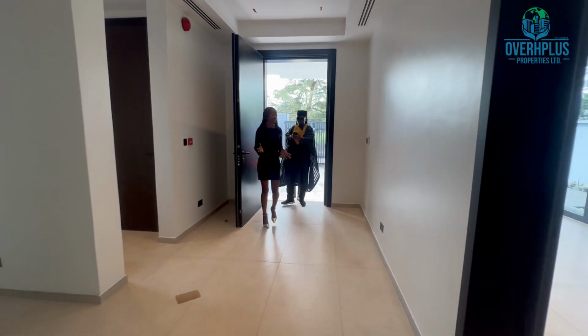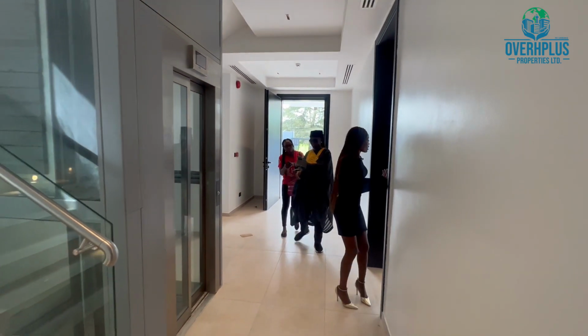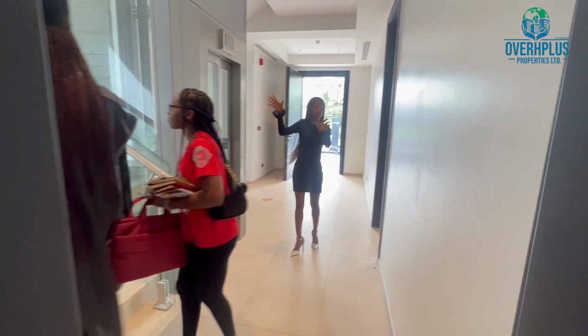So welcome to this beautiful property. You have a gym area on the ground floor here. You have the study there. You also have an elevator that takes you to the living area.